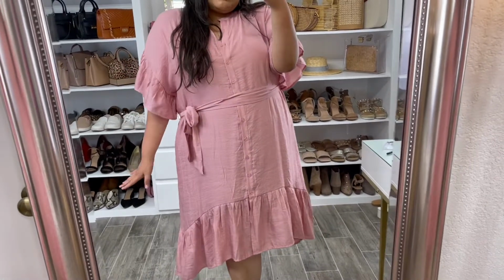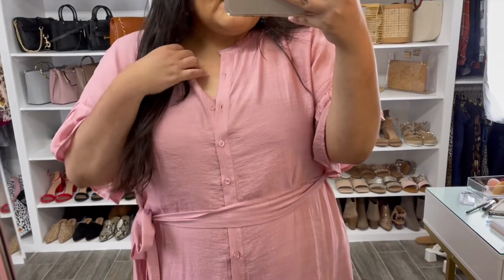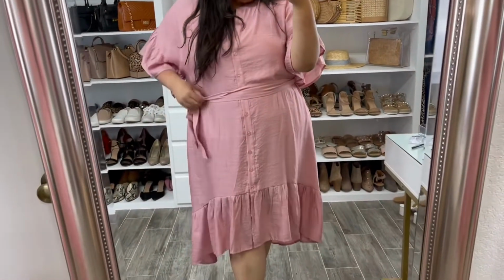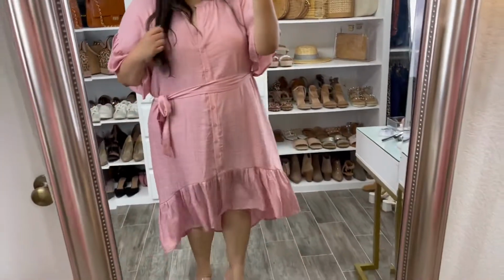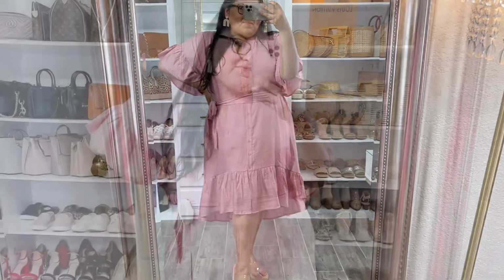I love the little sleeve detail. It has buttons all the way through, and it looks like this, but I just like to fold it. And then it has this tie waist, and look at these beautiful ruffles. I just absolutely love it. It is the comfiest dress ever, and it looks super cute as well. What do you all think about this one? So pretty.